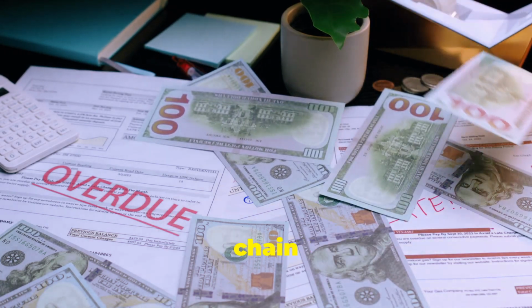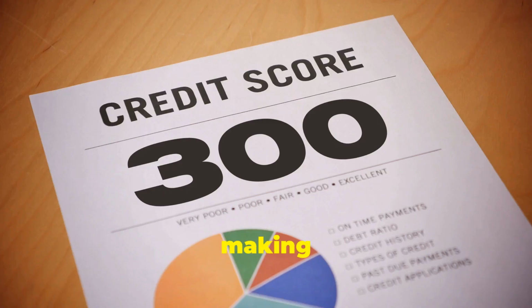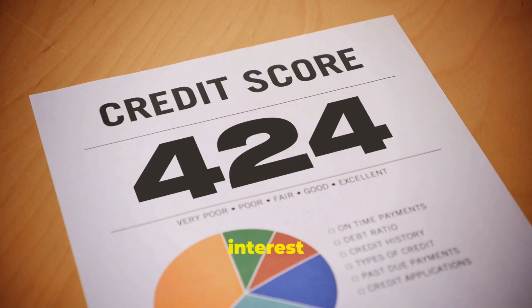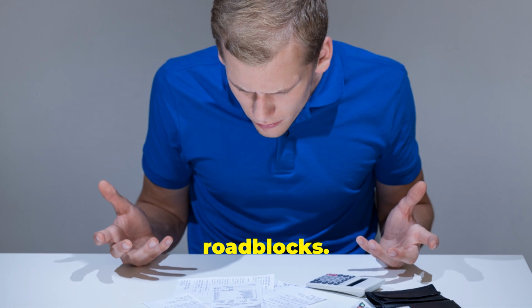Defaulting on debt triggers a chain reaction affecting your financial well-being. It damages your credit score, making it harder to secure loans or get favorable interest rates. A low credit score can haunt you for years, creating financial roadblocks.